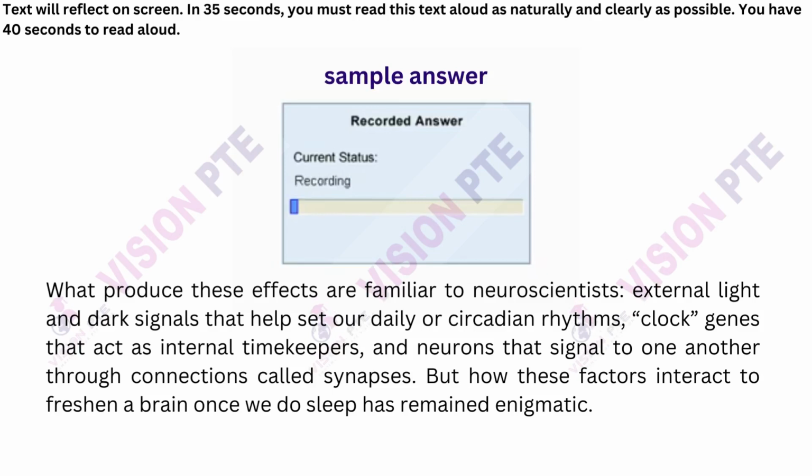What produces these effects are familiar to neuroscientists: external light and dark signals that help set our daily or circadian rhythms, clock genes that act as internal timekeepers, and neurons that signal to one another through connections called synapses. But how these factors interact to freshen a brain once we do sleep has remained enigmatic.